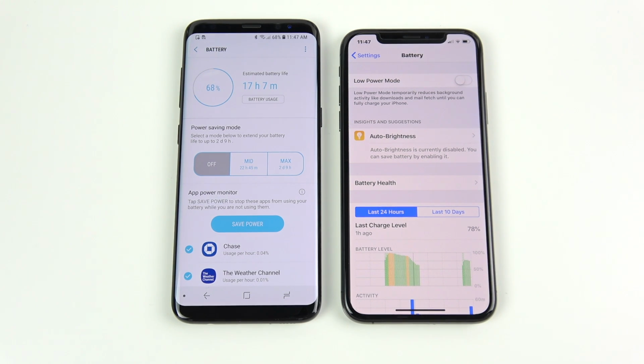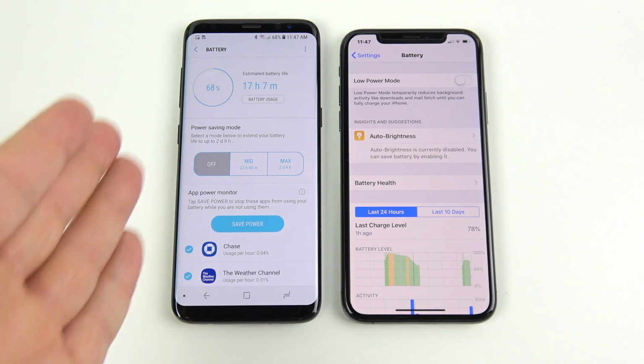But to some people, an hour and a half is not little, but to me, that's little because I charge my phones all the time. But that's not little to some people. So I get about 4.5 to 5 hours of screen time for the Galaxy S8.